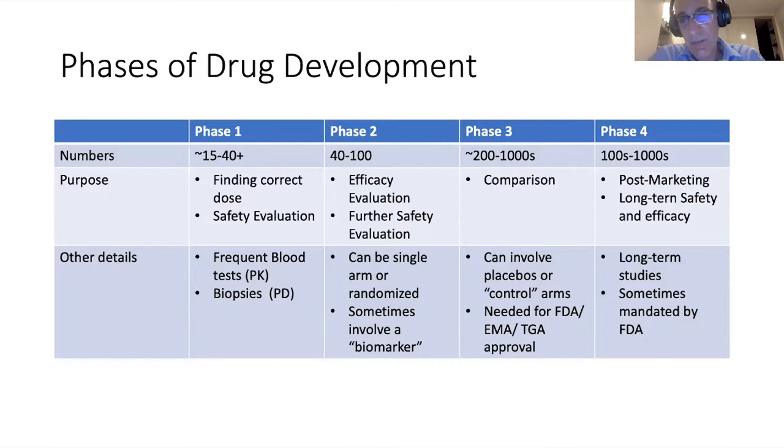Finally, a phase 3 clinical trial involves hundreds of patients, which is a comparison to a standard of care. And there usually is randomization, which may involve sometimes even a placebo or a control arm. And these sorts of trials generally are what's needed for FDA, EMA, and TGA approval. Finally, and perhaps less so in uveal melanoma, we have phase 4 clinical trials, which involve hundreds of thousands of patients, and are generally post-marketing trials with emphasis on long-term safety and efficacy. And sometimes these types of trials are mandated by the FDA.